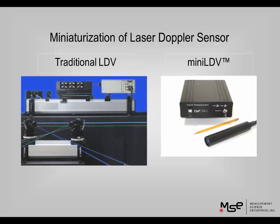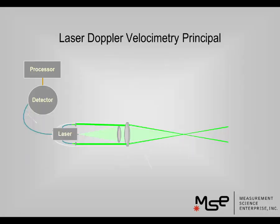As I mentioned, some 30 years ago, before most of you were born, this was the standard laser Doppler system, a large gas laser with fiber optics and a lot of alignment adjustment and so forth. And this is what we came up with once we managed to integrate and miniaturize the sensor. For those of you who are probably not familiar with laser Doppler, the technique is fairly straightforward. You start with a laser, you split the beam into two, and you focus at a measurement location called the probe volume.